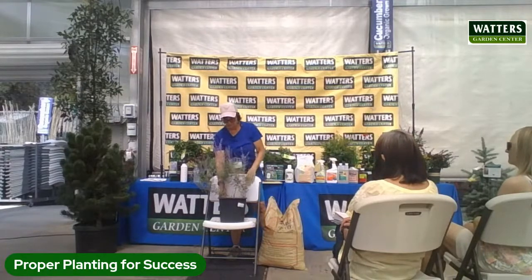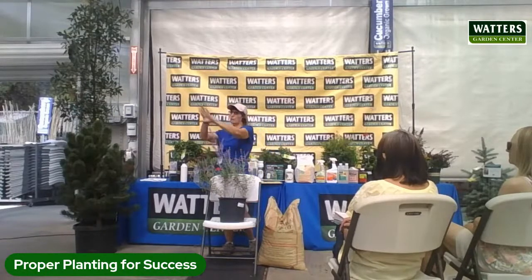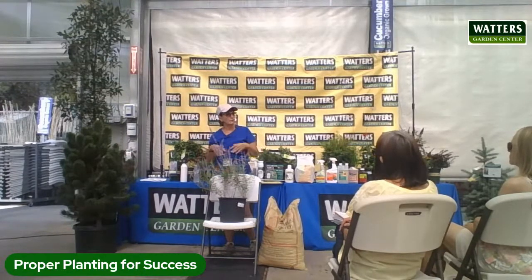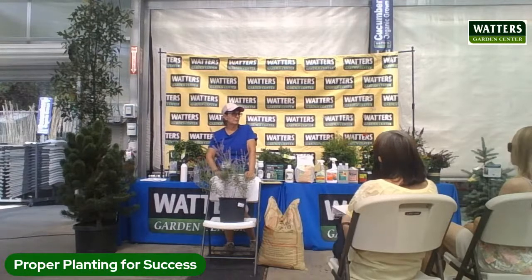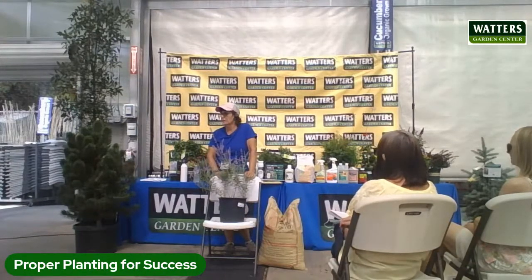Russian sage. It's a great plant for those back areas of your yard. The bees love this. So if you're planting it for one reason only, just to bring in bees to your property, it's a great one for that. You can't beat this color. Even if it's annoying and a pain in the butt, you can't beat this color, and you can see it from miles away. So it's a great thing to have.